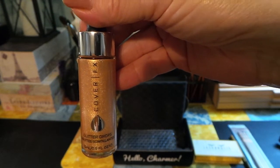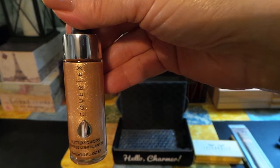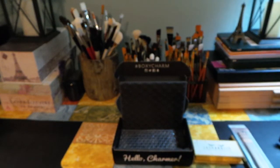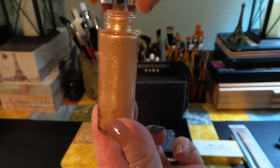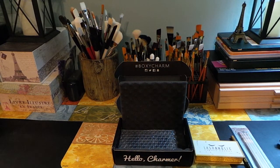Okay, so I've never ever tried a liquid glitter, really any glitter. I was excited to get this because it's something new that I've never tried, and it does have a dropper on the top. We can open these up here. Wow. Let's put a little bit. I'll drop some on my hand and we'll see. Wow. Beautiful.